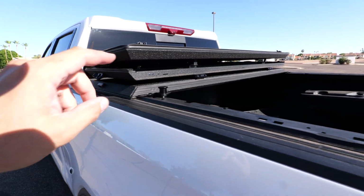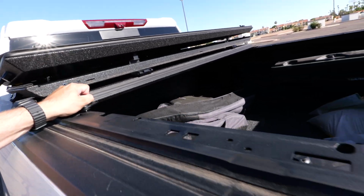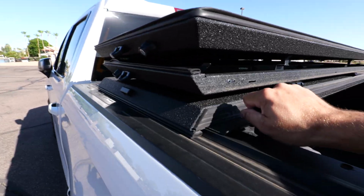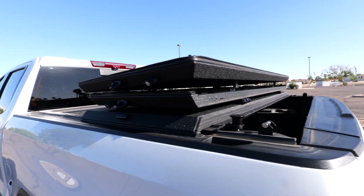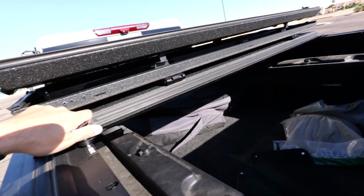Again, for the price point, I'm getting really critical with this because of how much they charge for it. But if you can hold this long enough, it does roll really easy and allow you to reconfigure it. So I guess that's my only real nitpick for this thing. So we'll put this back, home it.